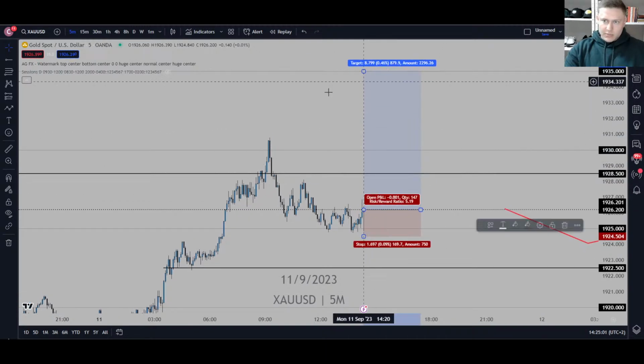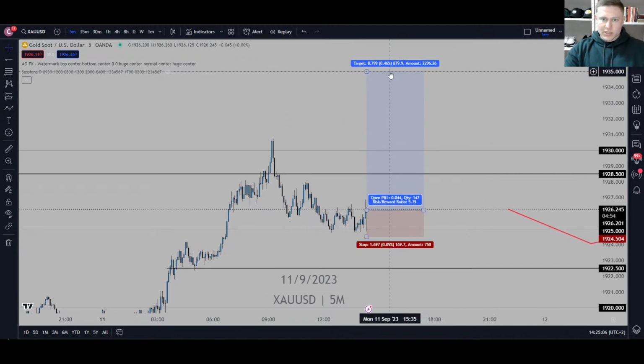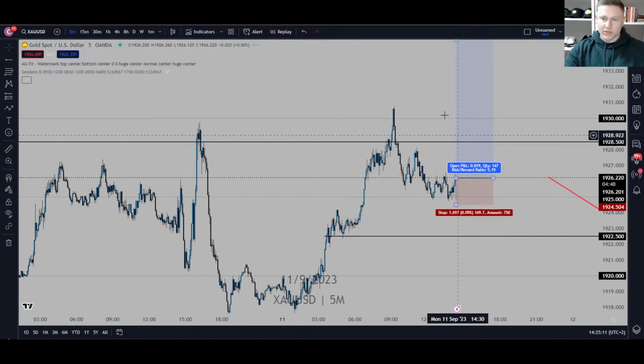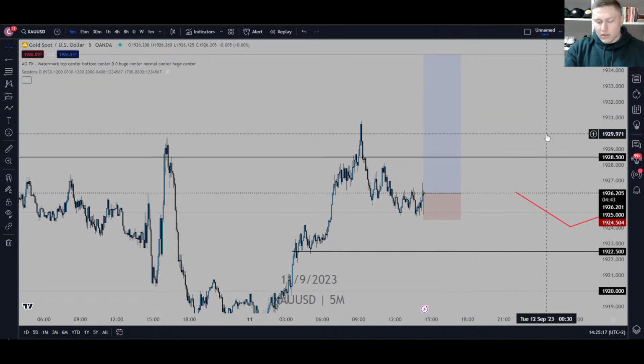I'll leave my TP open basically, but potential runners to 1935 today for these buy ideas, because if we move up into 1930 and get breaks above, those moves up to 1935 make a lot of sense.